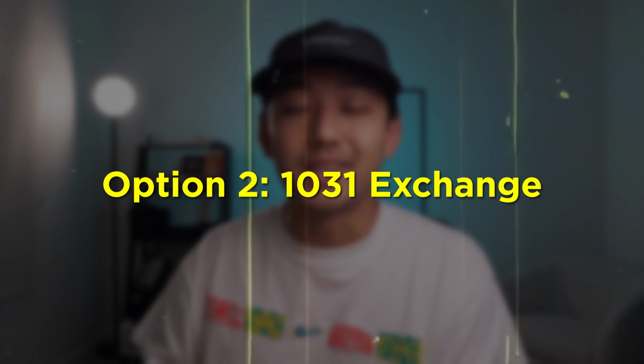more about Section 121. So if you don't want to sell your investment property, option 2 is to do what's called the 1031 exchange. So because this is an investment home, I don't qualify for Section 121.